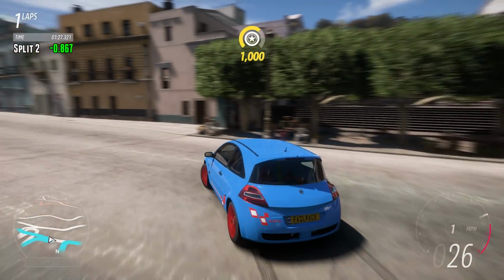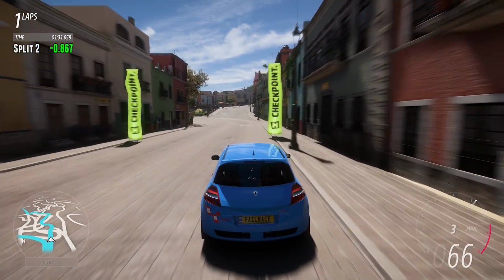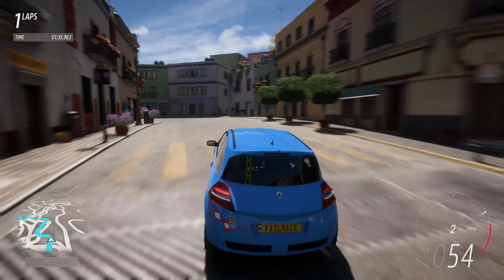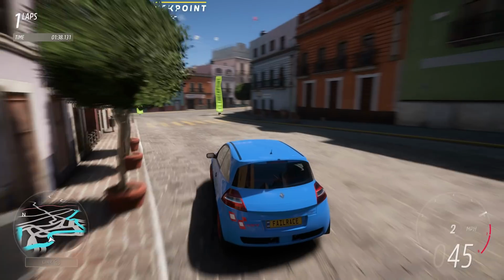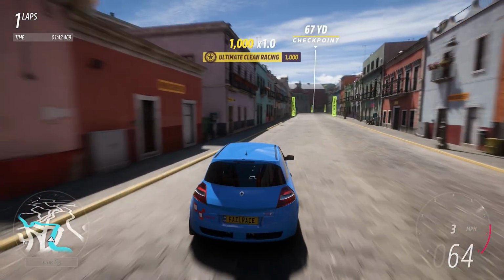Actually a little bit wide on the hairpin, but it is still going very, very quickly. We're 0.8 of a second up on that Volkswagen. That's a big gaining time for the Megane. Again, remember, this is a front-wheel drive vehicle through here. It doesn't have perhaps the traction that you get from the Golf, but it is much, much lighter.